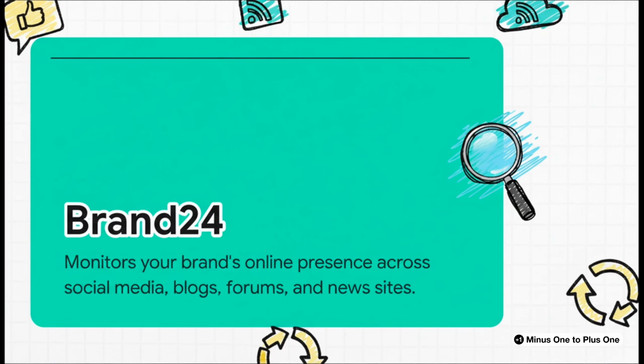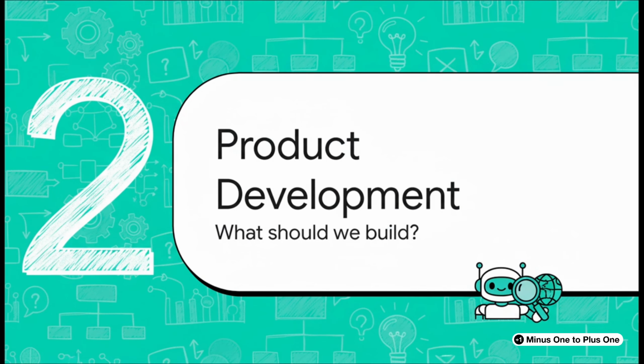And to round out our little research toolkit, there's Brand 24. So if Sprinkler is for that broad, wide listening, think of Brand 24 as your brand's personal security guard. Its job is to specifically monitor any mention of your product everywhere online. This lets you jump on critical feedback instantly, manage your reputation, and most importantly, show your customers that you are absolutely listening.